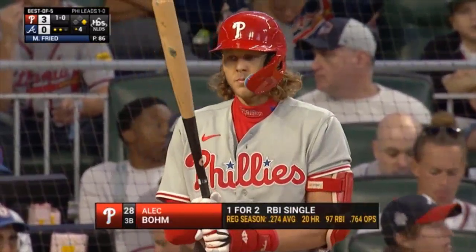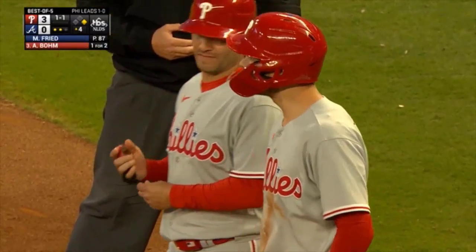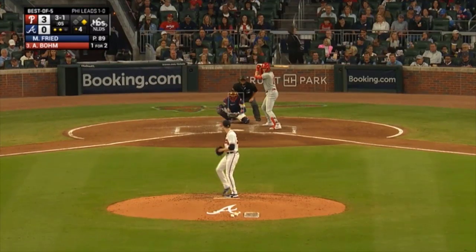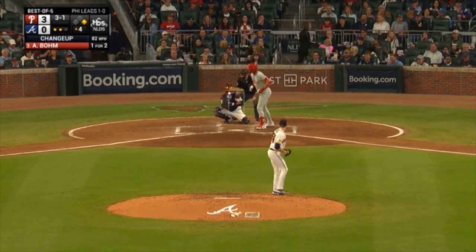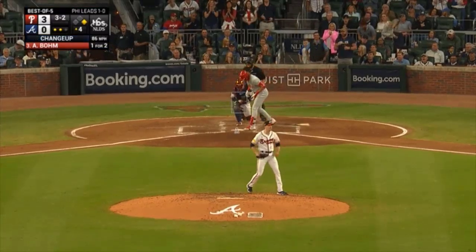Trey Turner certainly a threat to run. It's in game 1. Out. And Bohm takes ball 2. 2-1. 3-1. Bohm takes a strike. The 3-2, and he lost him.